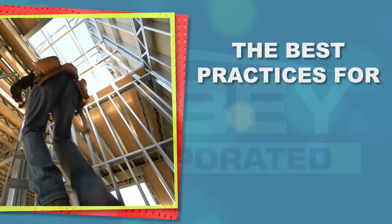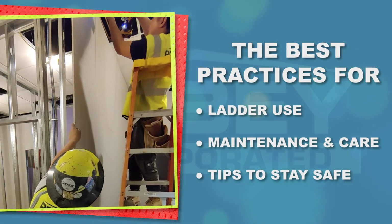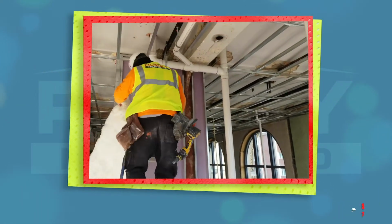In this video, we will discuss the best practices for ladder use, proper maintenance, care, and helpful tips to keep you safe during every use. The safest approach to do any activity is with the appropriate ladder, but how can you be sure you select the proper one?